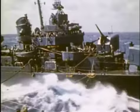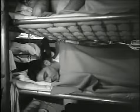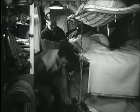The complement of the ship was slightly over 300 officers and crew. And the officers, they lived two to a stateroom, and the enlisted people lived 50, 60 in a compartment. And the bunks were just big enough for one person. You didn't turn over too much because you'd fall out. They were stacked either three high or four high. I was on the bottom bunk, so I was maybe this high off the deck, which meant I could get up easy, just roll out and start going.